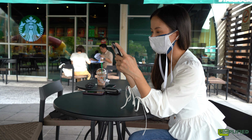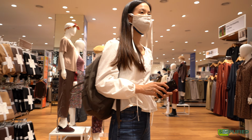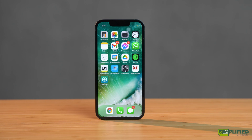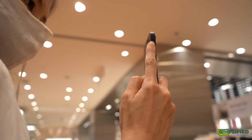The battery life though is the one thing that made me pause, but as always, it depends on how you use the phone. Realistically, there's only so much battery you can fit into a small body, and Apple has improved on the battery life compared to the iPhone 12 mini, claiming an extra 1.5 hours. If I'm going out for a day of casual use, it'll be fine till I get home.